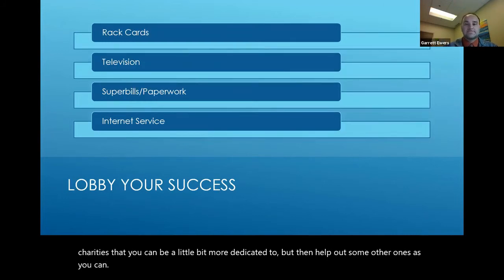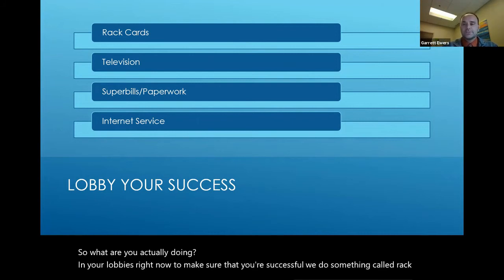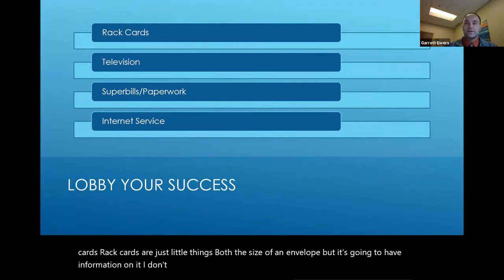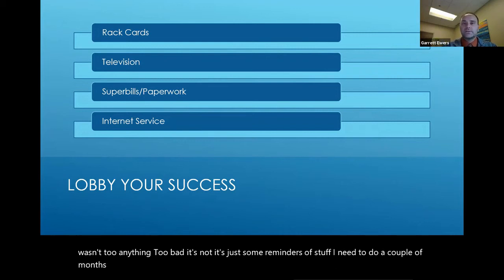So what are you actually doing in your lobbies right now to make sure that you're successful? We do something called rack cards. Rack cards are just little things about the size of an envelope, but it's going to have information on it. I don't know what information I just showed you guys, but hopefully it wasn't anything too bad, and it's not. It's just some reminders of stuff I need to do a couple months ago. But those rack cards talk about different service lines that you provide and then gives more information.